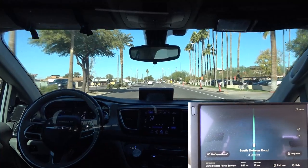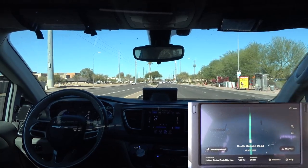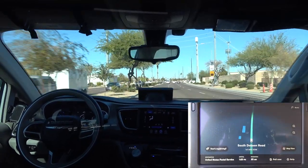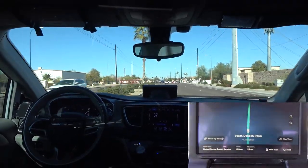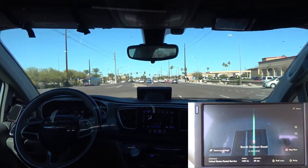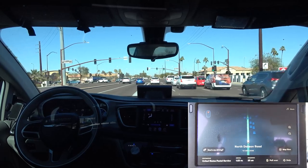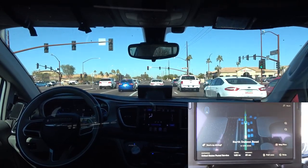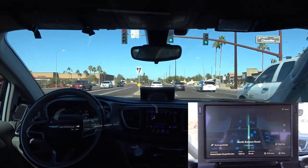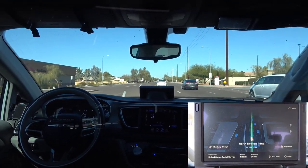Visual glitch here. Still displaying the cones. Just all the lanes are gone. Still driving safely, so obviously it's some sort of visualization. It's like, oh, that's back. Okay, that makes sense. Wow. Proceeding on North Dobson Road. This makes me wonder if it's streaming the map data from the cloud, and it's just the LTE connection is dropping out, or like, I don't actually know.